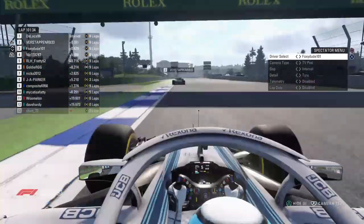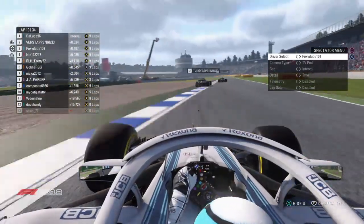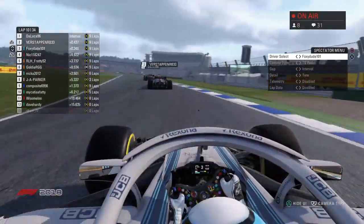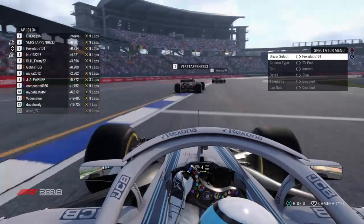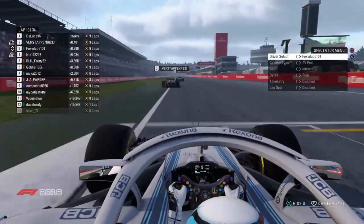But then now, will this be Foxy Dude's chance to pounce, or is he running those 5-5 wings, meaning that he's really slowed down the straight? I don't think he's running 5-5 wings. I'm not sure about that. He's not looking that quick down the straights, personally. He should be getting the double DRS right now.